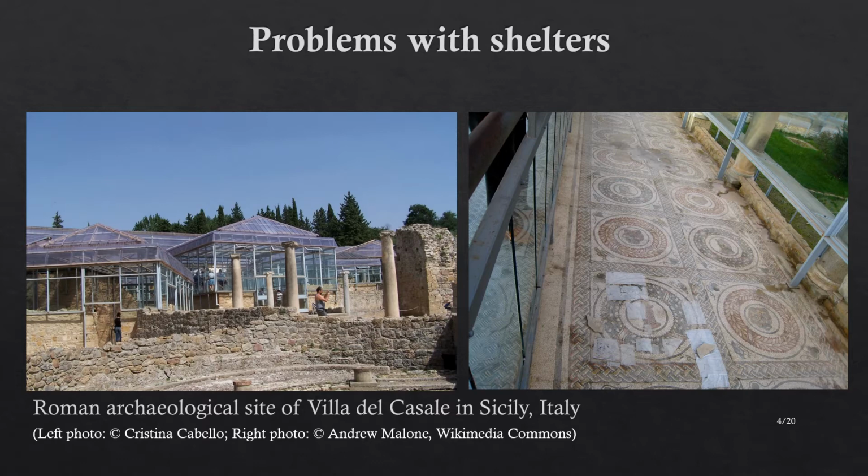From another point of view, shelters may affect the visitor's experience. The disruption in the archaeological landscape is a very negative aspect, because shelters may change the relation of the site with its context. It's important to mention that archaeological remains are not only appreciated for its historic and documentary values and as a source of knowledge and archaeological research.